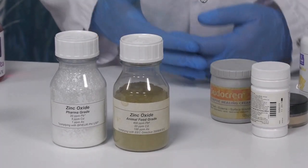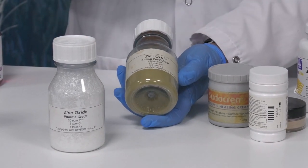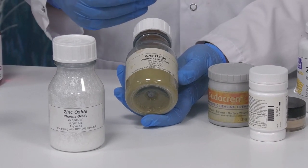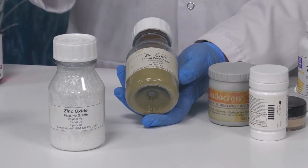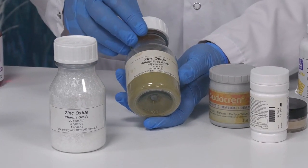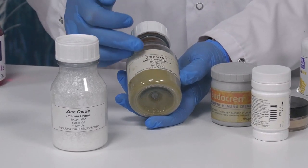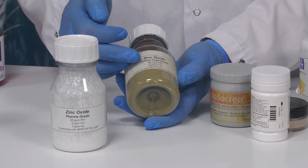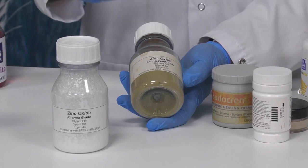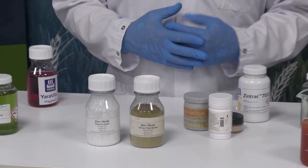And just to put that into context, this is another grade of zinc oxide. This one is an animal feed grade zinc oxide, so it's compliant with the European regulation to allow this to be used in an animal feed supplement. And again on the label we have the limits for the heavy metal contaminants. In this case we have a limit of 400 parts per million lead, 20 parts per million cadmium, 100 parts per million arsenic. So many times higher than the levels that we have in the grades that we're using in YaraVita.